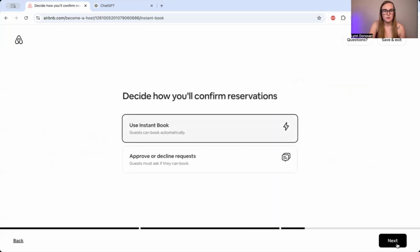As we're finishing up and publishing, the one thing that I want you guys to do is use Instant Book. So many people are scared of utilizing this Instant Book setting because they're like, oh, what if I get bad guests? What if I'm not ready? What if I'm listing it for 2 weeks from now? Well, there's a lot of things that you can do to avoid some of these situations, like an unexpected booking or an unideal guest.